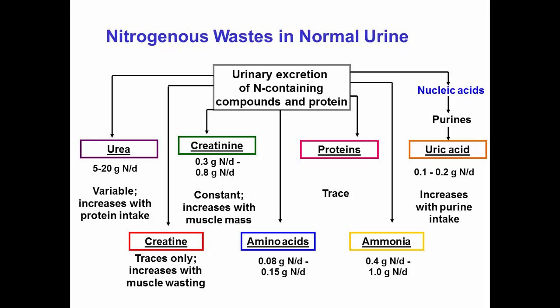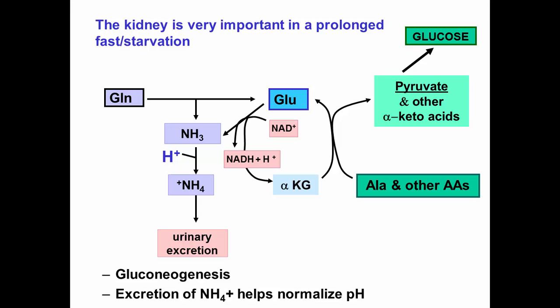It's not exactly 50. There are other things, very small amounts of other nitrogen, but for our purposes, you can just think of it as increasing proportionally. So more of it is going out as ammonia than under normal circumstances. And there's an important thing about that we'll talk about when we get to interorgan glutamine metabolism. Actually, on the next slide, I'll hit it as well. In the kidneys, they become very important in a prolonged fast.